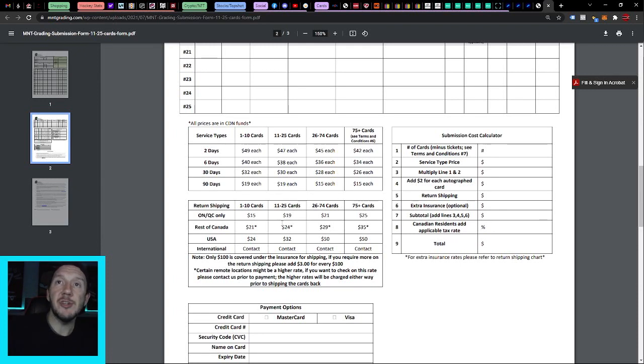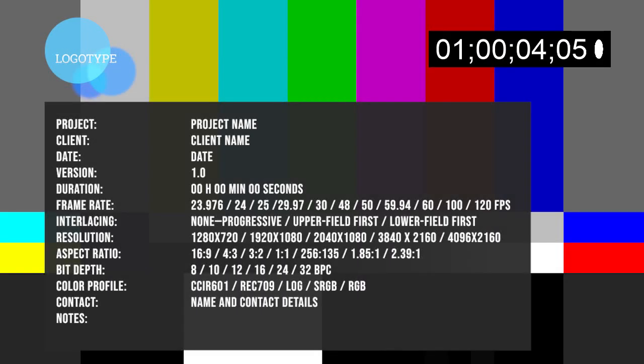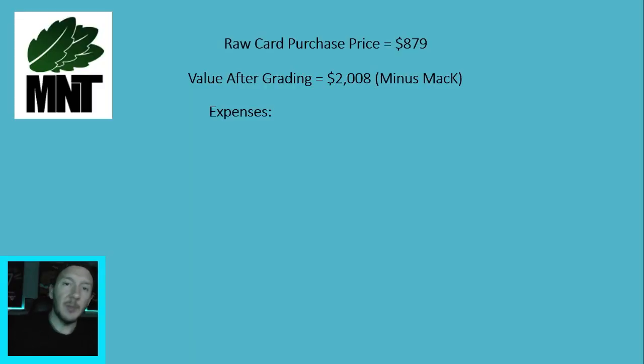Down here you have shipping costs, so it's going to cost you essentially $24 to get these cards shipped back to you. But that's their pricing. If you want to have a look at it, it's on their website. Go ahead and visit them there. That's mntgrading.com.